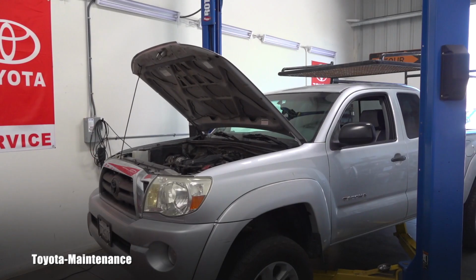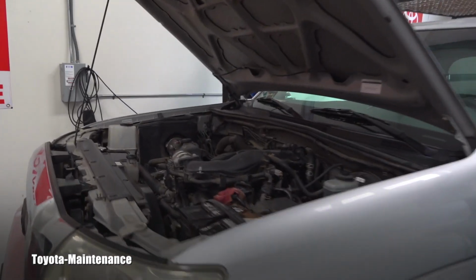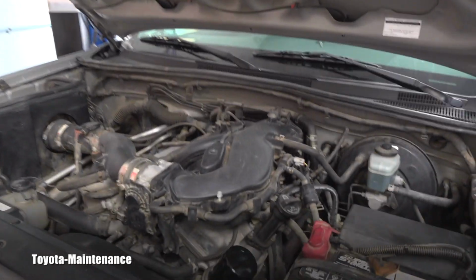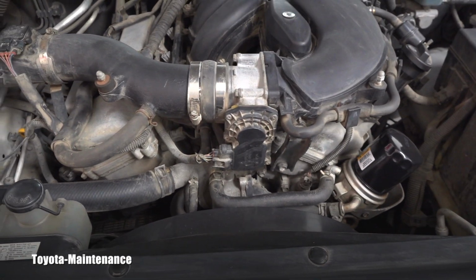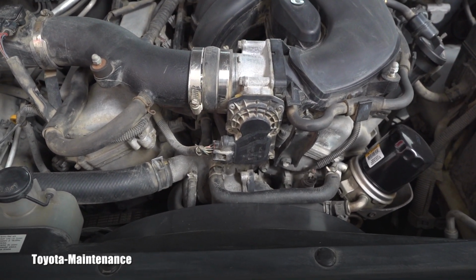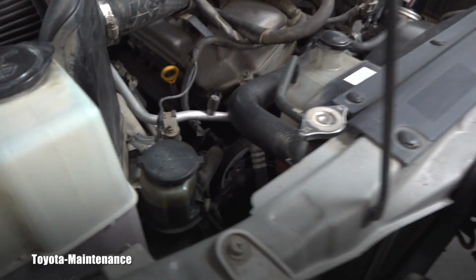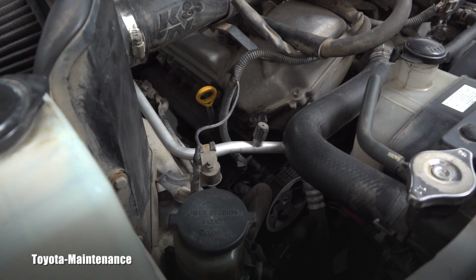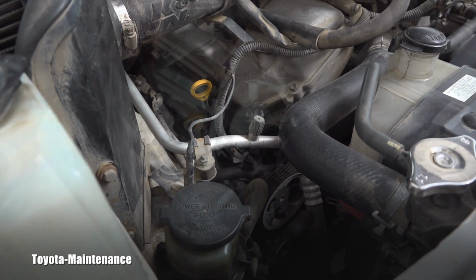Experts among you know already where this is going. And yes, you are right. We are most likely heading to see and film another timing chain cover oil leak on this 1GR-FE V6 engine. So he said it's on the passenger side. I will bring the light and we will look at it in detail.